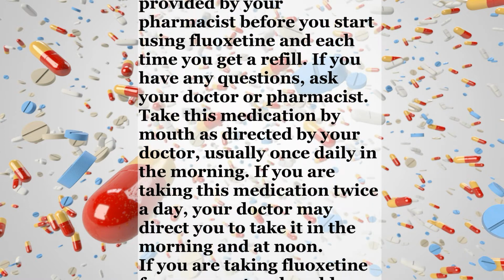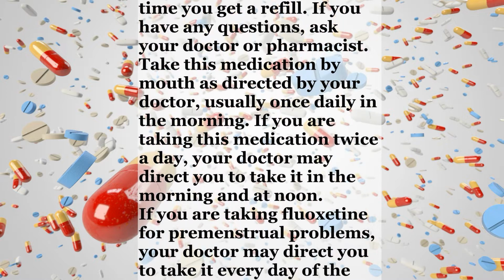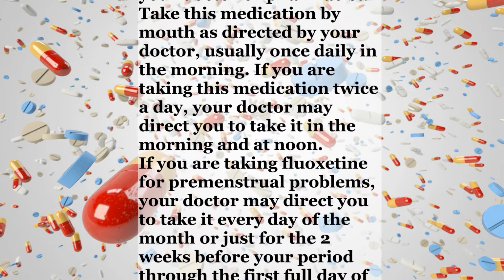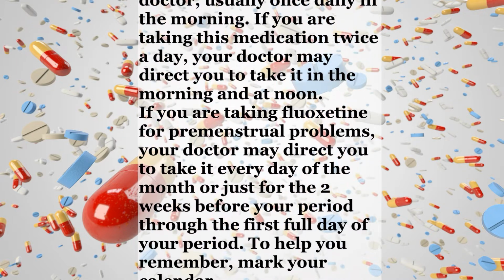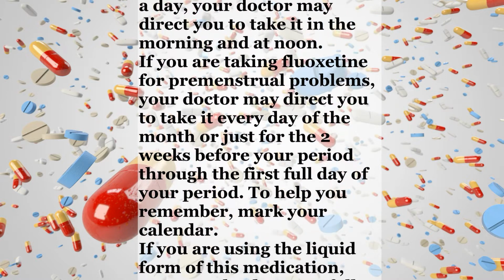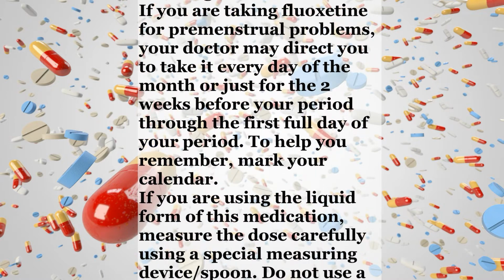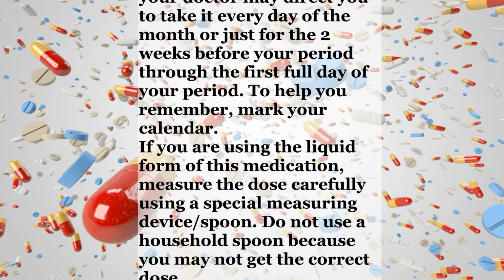and at noon. If you are taking fluoxetine for premenstrual problems, your doctor may direct you to take it every day of the month or just for the 2 weeks before your period through the first full day of your period. To help you remember, mark your calendar. If you are using the liquid form of this medication, measure the dose carefully using a special measuring device or spoon. Do not use a household spoon because you may not get the correct dose.